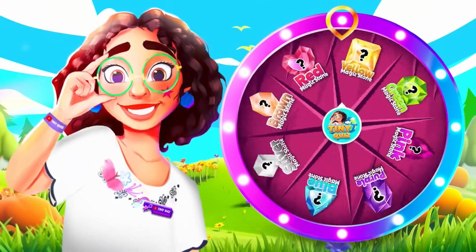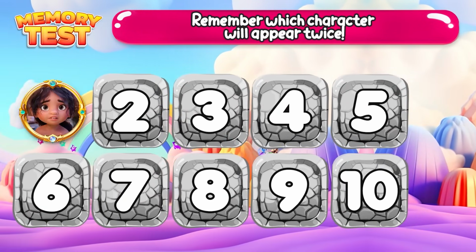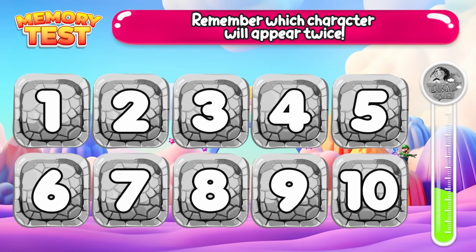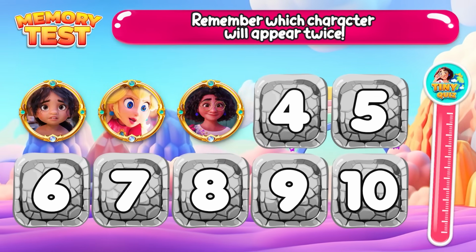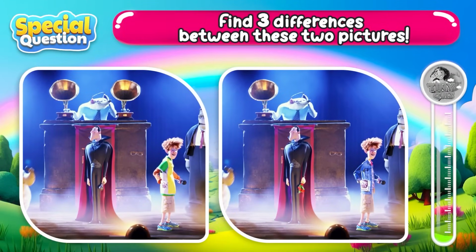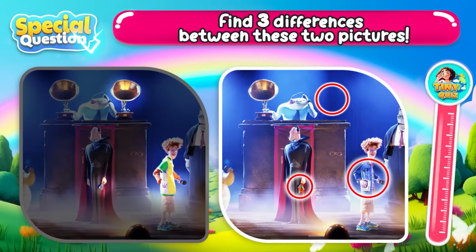What will this spin reveal? Remember which character will appear twice. What's your answer? From Moana 2. Find three things in one picture. This is the correct answer.